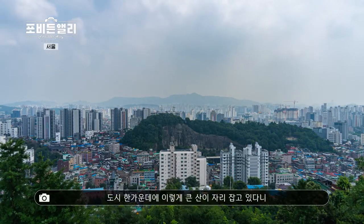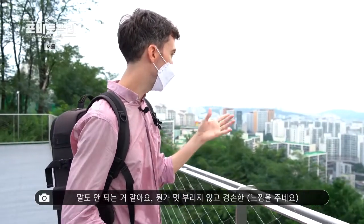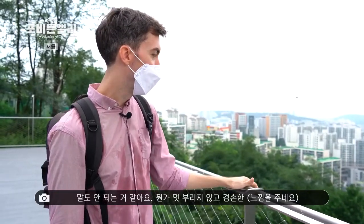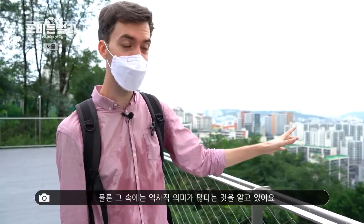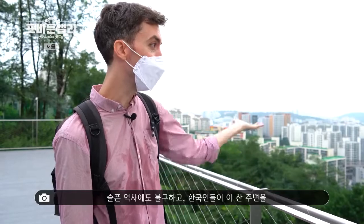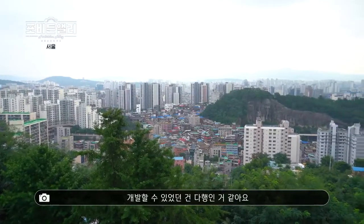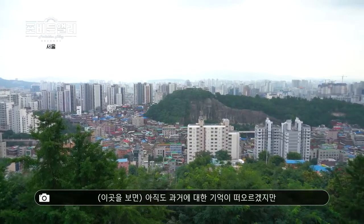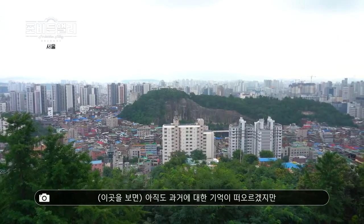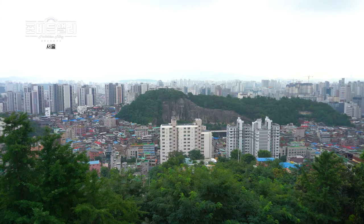It's really crazy to see this big mountain right in the middle of the city. Seems very unassuming, but I know that there's a lot of historical significance behind it. But it's nice to see that Korea was able to build up around it, even though maybe the history is a little sad. There's still a little memory of the past, but the new city is all around it, so it's very cool to see it up here.